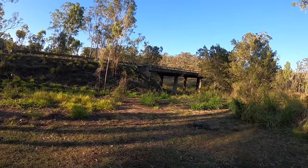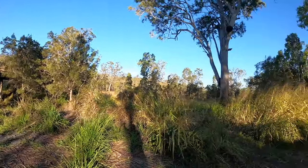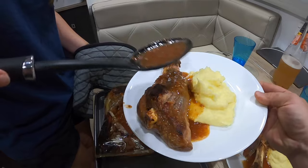So we made it here to Archer River, which is just outside of Mount Garnet, and we snagged ourselves a beautiful little spot here by the river. So yeah, we're just gonna settle in and get something to eat for dinner, and I think lamb shanks are on the menu tonight. If you ever want a good lamb shank on the road, pick up some that Woolies do. They're pre-done in like a big cryovac sort of bag, and you just stick the whole bag in the oven and it cooks with all the juices and stuff, so it's pretty nice.